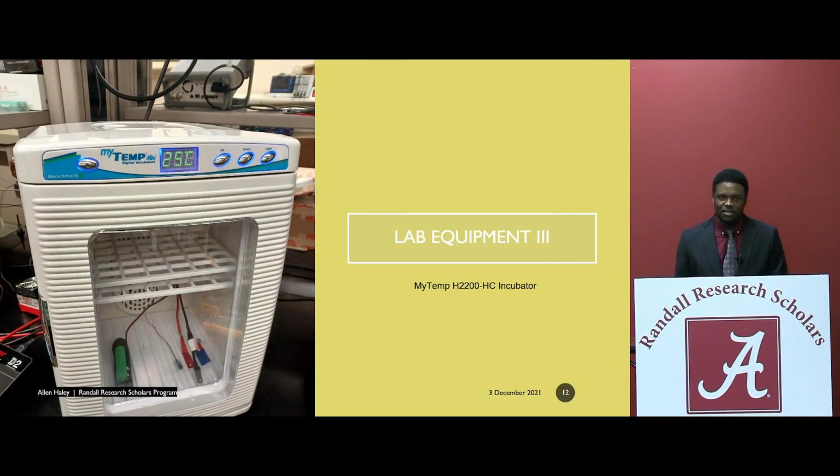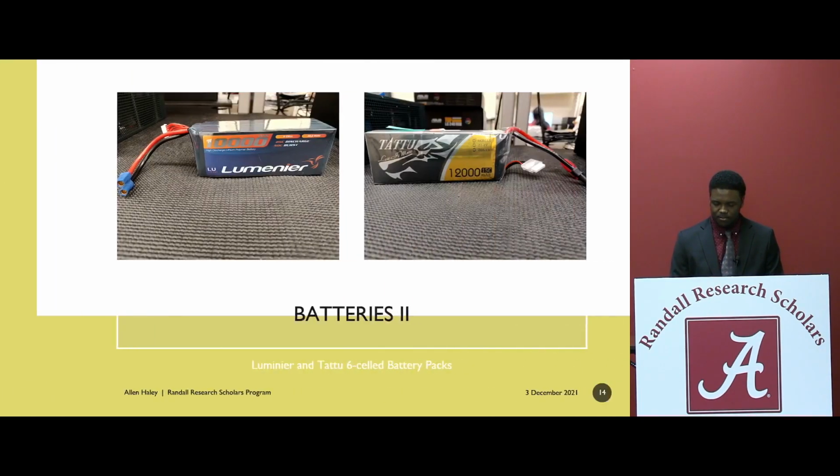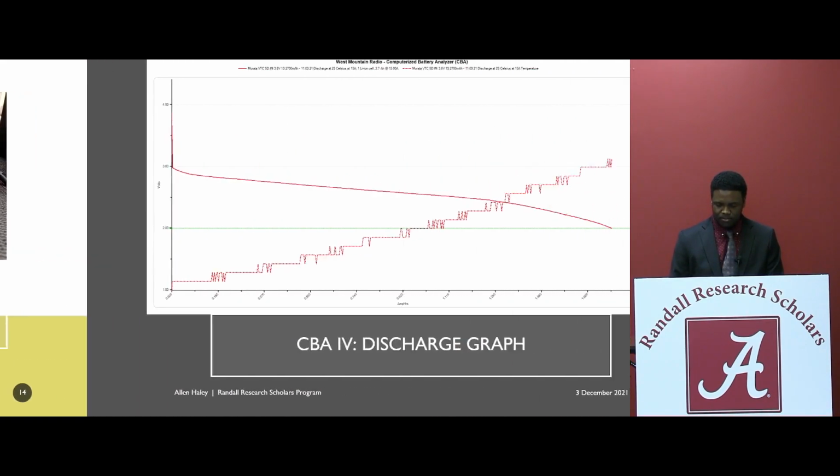This slide shows the photo of the incubator used for simulating the environment for which the battery will be used. These are photos of the single cell batteries that were used during this test. These are 18650 lithium-ion Murata batteries. These photos are of the battery packs that were used during these tests. These are Luminaire batteries and Tatu batteries.